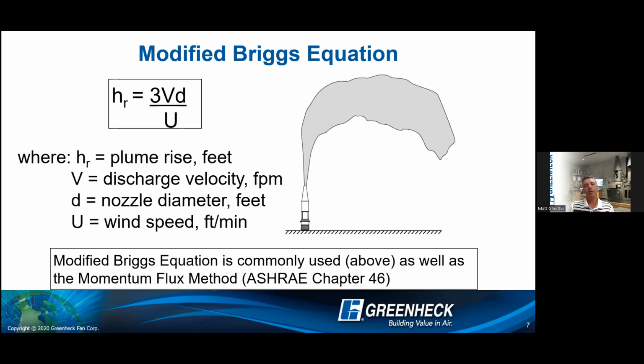As I increase velocity by increasing the frequency of the fan rotation, that plume is going to get higher. But if I'm in a situation in a lab where I want to use a variable frequency drive to slow down the fan to save a little energy, keep in mind that RPM is directly proportional to CFM and velocity.